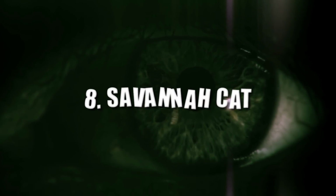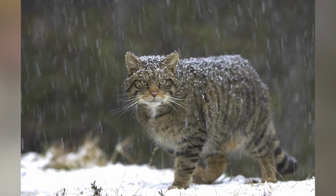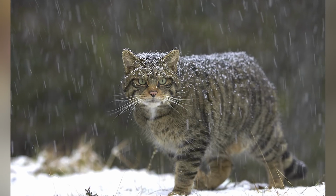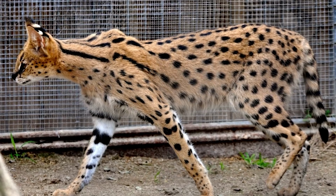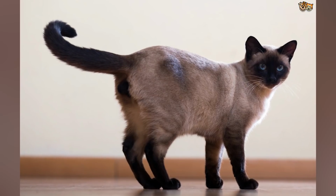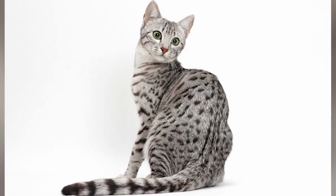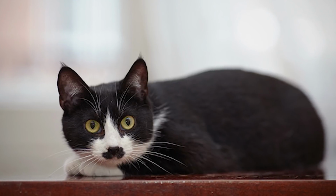Number 8. Savannah cat. A serval is a wild cat that is found in Africa, and in 1986 someone decided to crossbreed it with a domestic Siamese cat, producing the Savannah cat. Besides Siamese cats, servals can also be crossbred with Egyptian Maus, Aussie cats, Oriental Shorthairs, and domestic Shorthairs.